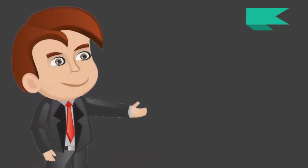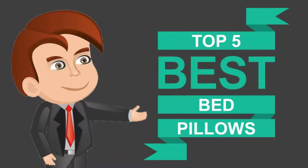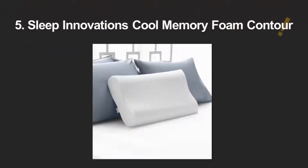Here we present the 5 best bed pillows. Let's get started with the list. Starting off our list at number 5.